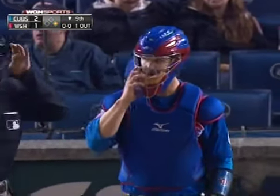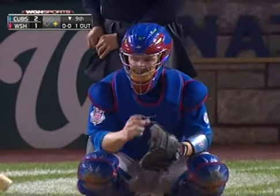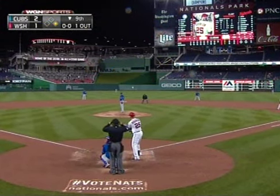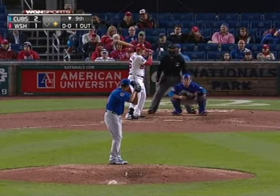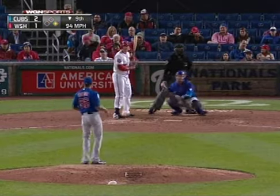Well, David Ross has thrown out 2 base stealers tonight. Got a lefty hitter up there. Cubs are playing for 2, so he's got a pretty good hole on the right side. Clint Robinson, the pinch hitter. 1 on, 1 out. Ball 1 outside.